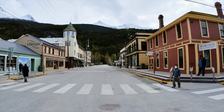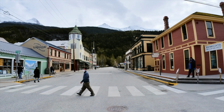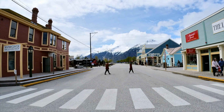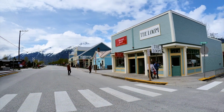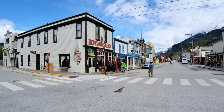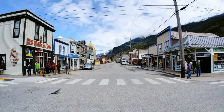We are at the crossroads in Broadway. This is the street we came up from the railroad dock. If we go this way and turn left, you're going to go down to another dock where the other cruise ships are. We're the only ship in here today, so it's very, very quiet. It's the very beginning of the year. Here again goes to a residential area. This is Broadway, the main street. About a 10-minute walk to the edge of town.